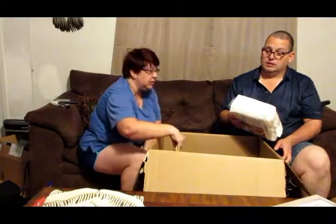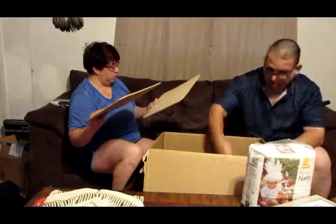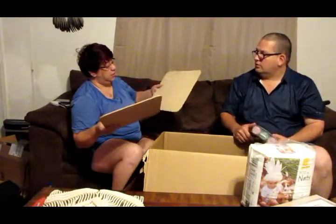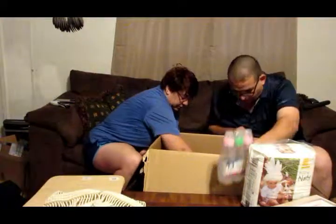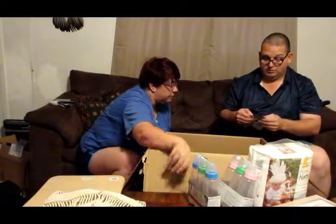Eco by Naty diapers. Baby diapers. And we have two, well, I'm not sure if they're cutting boards or not. Actually, remember on the list they called them changing things for the babies. Things you can change a baby on. Baby bottles. More baby bottles. Hodgepodge.